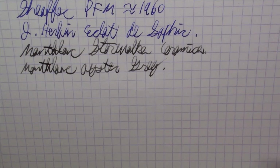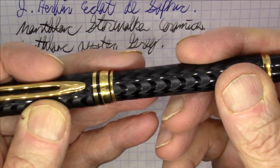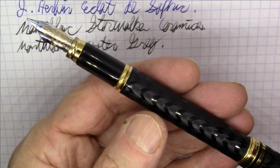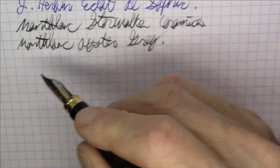Next up is definitely one of my favorite pens of all time. Pull to uncap. It's a Waterman Le Man Opera 100. This is definitely made to look like an older Waterman pen. I've got an old Waterman pen coming up, so we can compare them. Great pen, big nib, really like it.